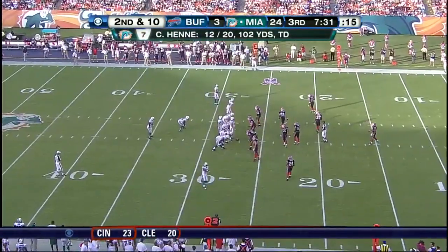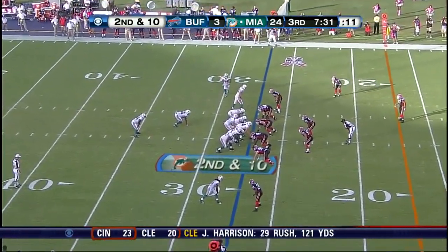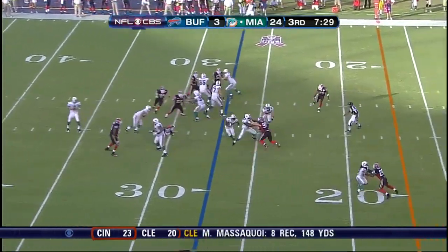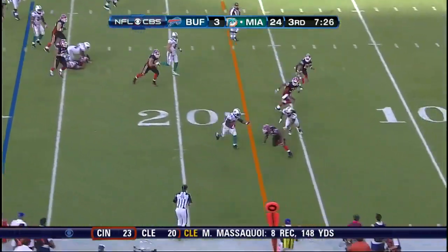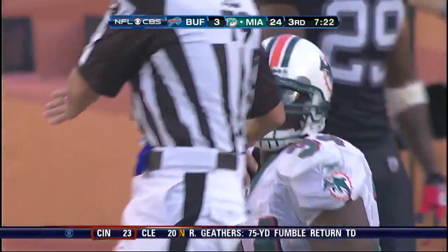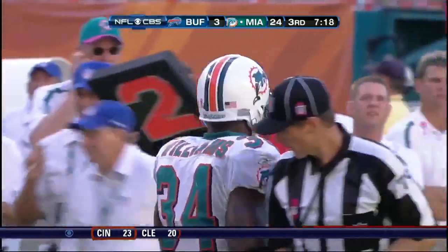2 tight ends. Top portion of your screen. Best at the bottom. Ricky Williams in the backfield. 2nd and 10. Ricky Williams, Polite with the block. Donald Thomas with the block. Best with the block. McGee finally brought him down. Ricky Williams to the 17. Solomon, a 10-yard pickup and a 1st down.